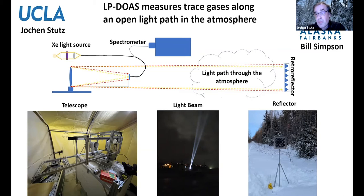We call this long path differential optical absorption spectrometer because nobody really wants to ever say this. We call it LPDOAS. And in short, what it is, it's a telescope, a fairly large telescope. And as you can see in the bottom picture here, just to give you an idea, the main mirror is about 1 foot diameter. And that telescope shoots a beam of white light. And that sounds very sophisticated, but it's actually not very strong light. It's about the kind of strength of a car high beam. And we make this very parallel and we shoot it through the atmosphere.